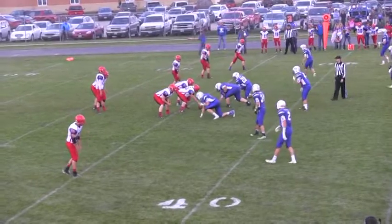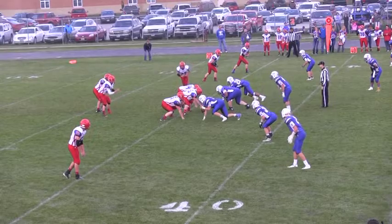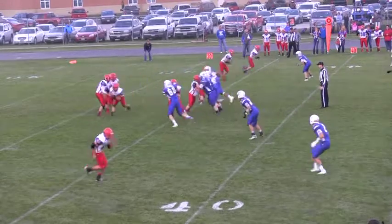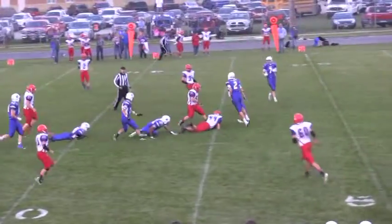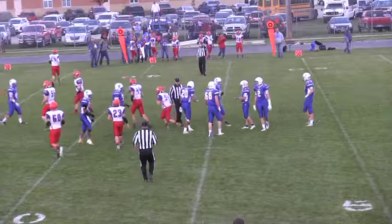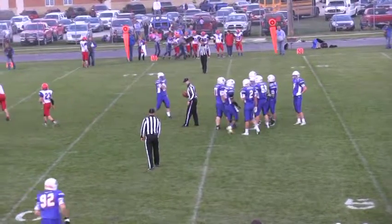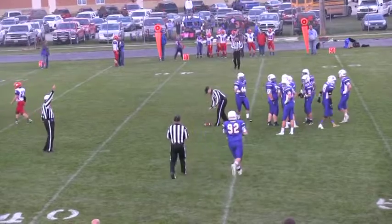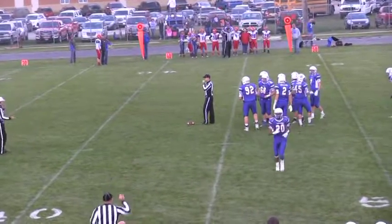Patriots up in the spread. Hand off to Hofer as he cuts back inside, brings the ball out to the 44-yard line almost. Picks up about 8 yards. It'll bring up a third and 4.